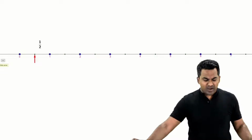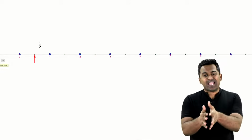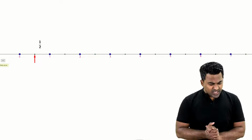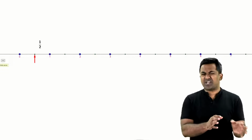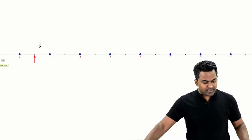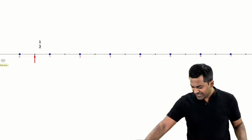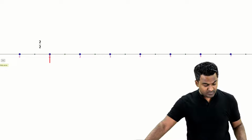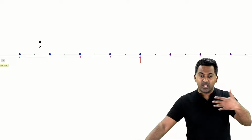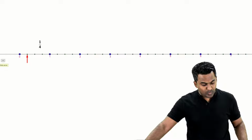This is the part where we talk about how to plot rational and irrational numbers on a number line. First we're going to look at rational numbers. I'm going to start with an easy number like 1 by 2. This is how you will represent 1 by 2: it is going to be between 0 and 1. Then it moves on like this. This becomes 2 by 2, then 3 by 2, 4 by 2, 5 by 2, 6 by 2, 7 by 2, 8 by 2. It moves on like this.